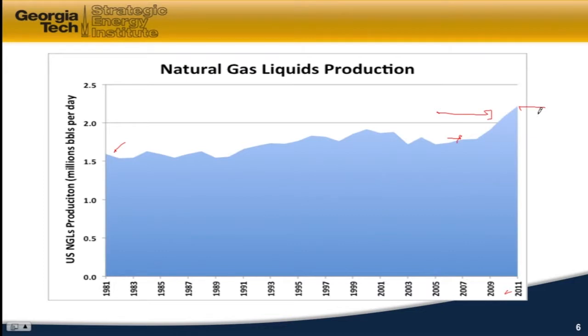So production has gone up, as I mentioned. That's because of the horizontal well natural gas fracking that has surged natural gas production, because the production of natural gas and the production of natural gas liquids go up together. So we have had a surge, and that's why people are talking about them more now. But that's the trend. It's not dramatic, but it's up from 1.7, 1.8 to 2.2. So that's about a 20% increase, which is a significant increase.